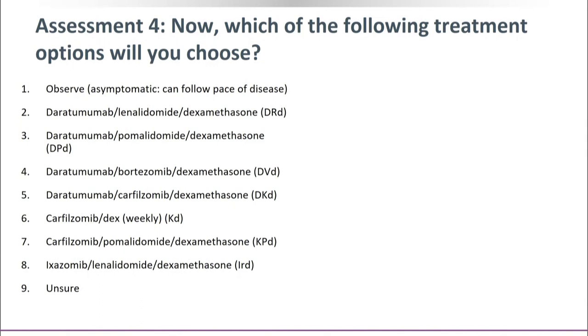So this is a person that relapses and is asymptomatic in the relapse. He relapses with light chains only that are rising. What do we do when light chains are only rising in a high-risk patient? Do we treat them or not? Completely asymptomatic. Do we observe and watch the pace of disease? Do we give them a DARA-based regimen, as you can see? Do we give them carfilzomib? Carfilzomib Pomdex? Ixazomib Lendex, or unsure? Go ahead and vote.